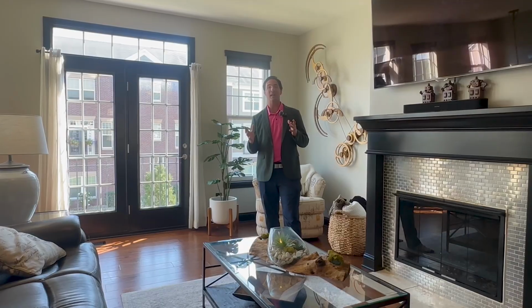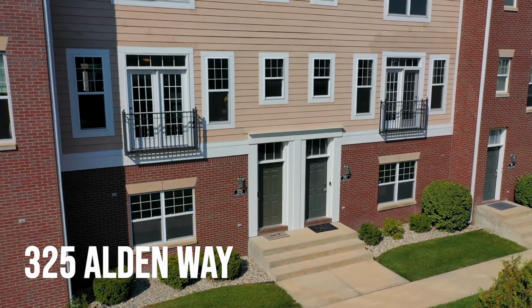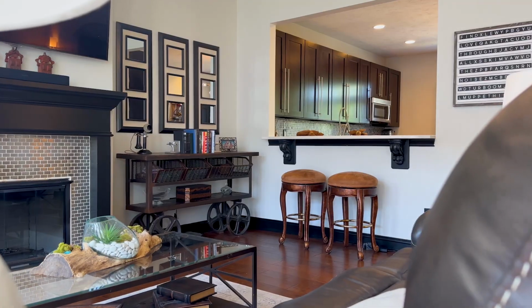Here we are inside of our condo property, downtown Carmel, as you saw from the introduction part. The address is 325 Alden Way. I'm really excited for you to see a lot of this condo that you're just not going to get from other properties in the area. Check this out.